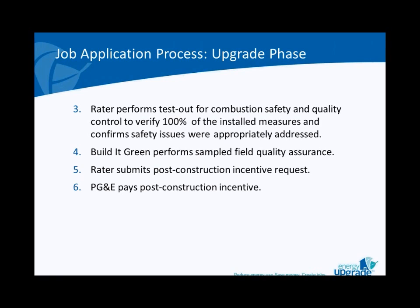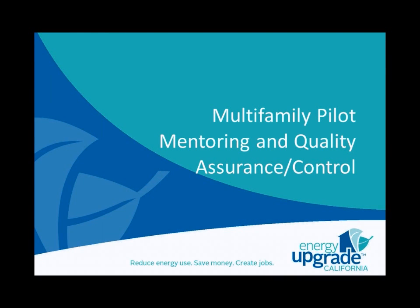So to continue the job application process for the upgrade phase, raters would perform the test out. They would identify combustion safety and quality control. They would verify 100% of the installed measures and then confirm that any safety issues were appropriately addressed. Build It Green would perform a sample field quality assurance verification on select units or buildings. Raters would submit a post-construction incentive request, and then PG&E would pay the post-construction incentive.